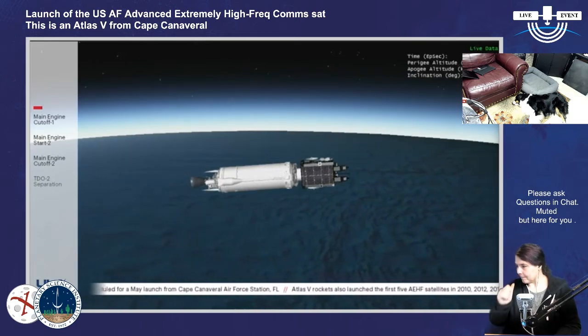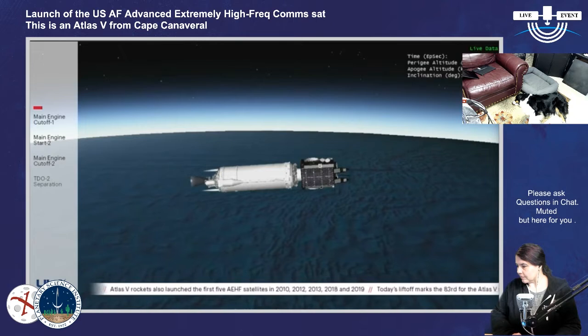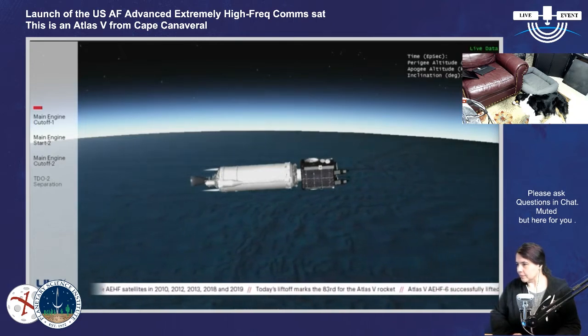This is Atlas Mission Control at T plus 12 minutes, 28 seconds. Jesse Gonzalez just confirmed the first Centaur main engine cutoff. Our next event, main engine burn 2, will occur in approximately 10 minutes.